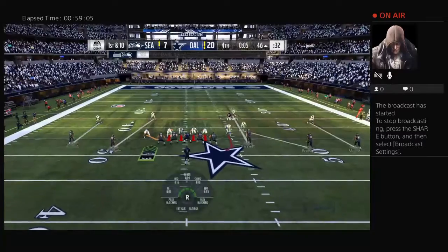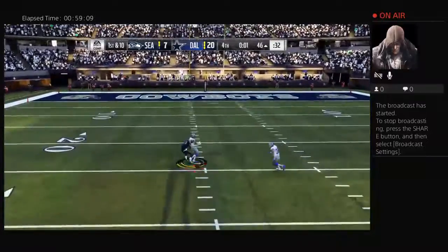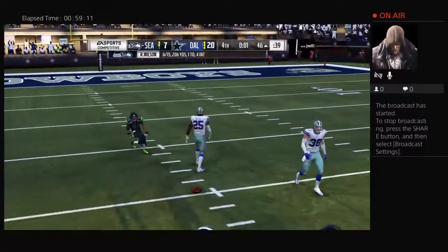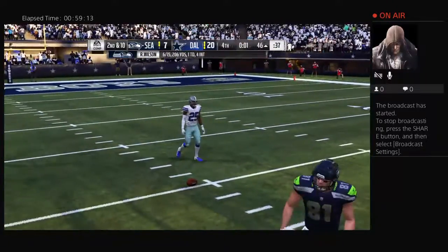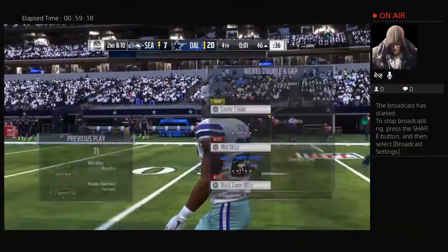The drive starting play, a good one. Give him 19. Wilson. He couldn't quite hold it. Got hit. Ball pops out. Incomplete. Brandon, at least there's one bright side to that incompletion.